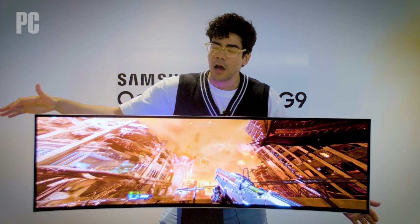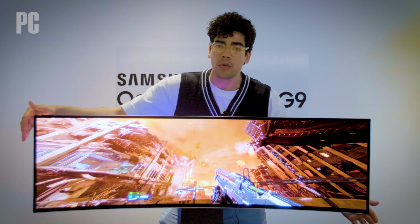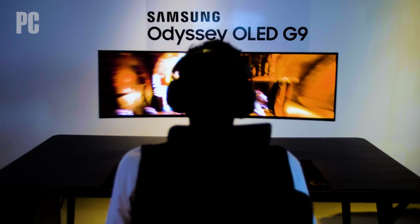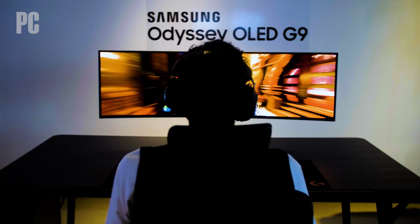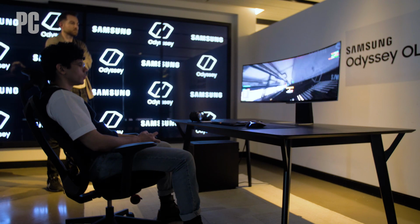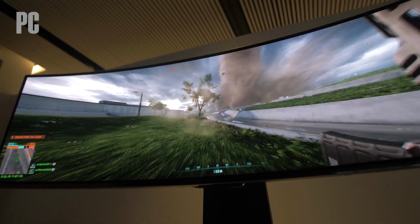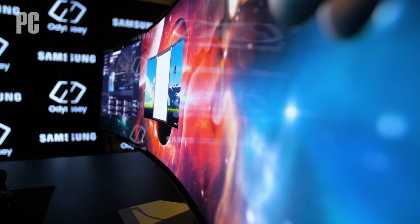This is the Odyssey OLED G9, the world's first 49-inch gaming OLED monitor. OLED gaming monitors have become increasingly more common, and for good reason. OLED screens are in a league of their own, and they outclass IPS displays in almost every category. So how do you stand out in an increasingly crowded field? Going bigger, of course, or in Samsung's case, wider.